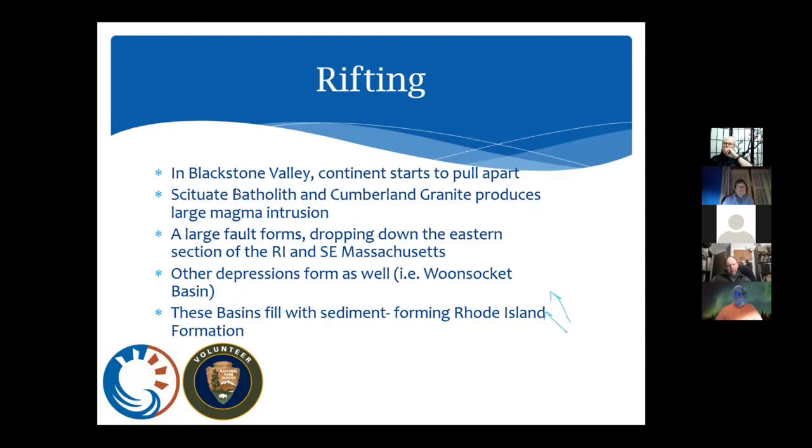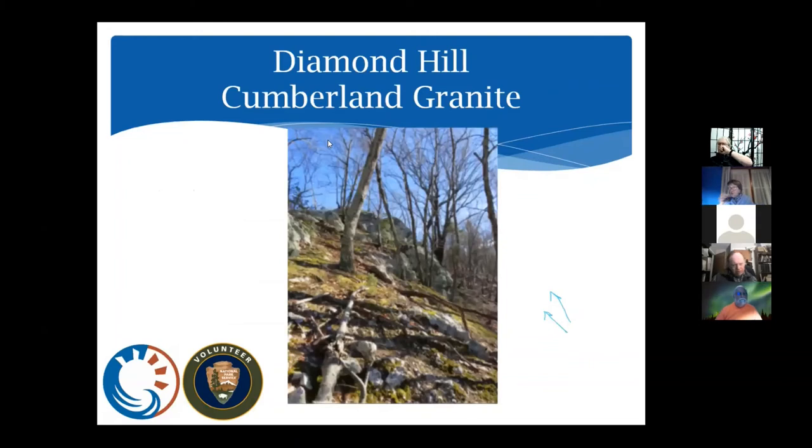The other thing is a large fault forms, and it drops down, it creates a valley, what's called a graben, throughout most of eastern Rhode Island, which is the Blackstone Valley, and into Massachusetts, all the way to like Plymouth. Other depressions form as well, because of these fractures, so you have another area in Woonsocket called the Woonsocket Basin. And when you form these low areas that are probably underwater and lower than everything else, it starts getting filled up.